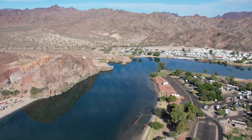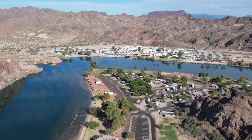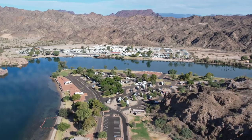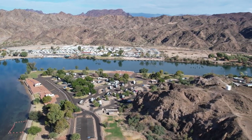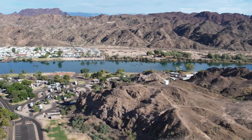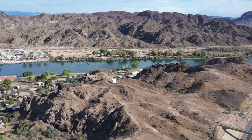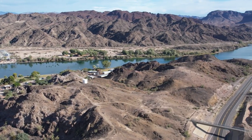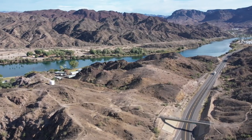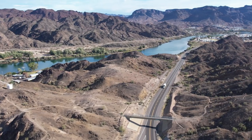And that's that Big Ben RV resort way up there. And then right down below, there's Buckskin. That's the state park. Very, very busy state park. I don't know what to get. It's about $30 a night. You'd have to look it up. I don't remember. Now you can see the pedestrian walking bridge. And that'll take you back to the hiking trails. Then way back up there is Parker Dam.